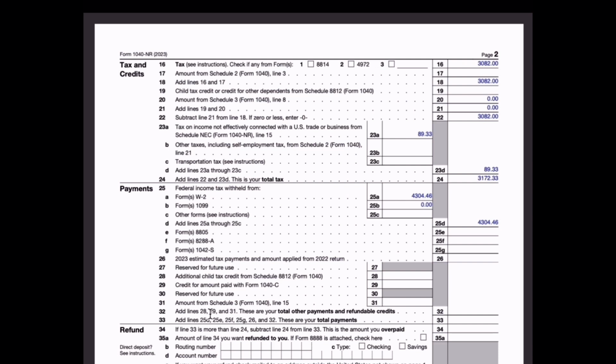Again, there's nothing right here, so I will just leave it blank and move to box 32, which says add lines 28, 29 and 31. I didn't have anything in this, so it will be 0. Then box 33 says add lines 25D, 25E, 25F, 25G, 26 and 32.